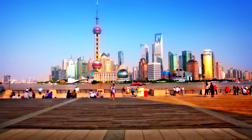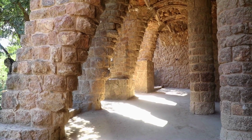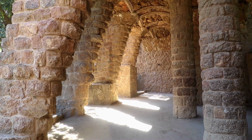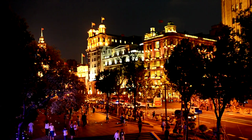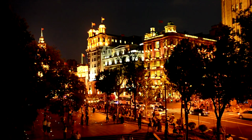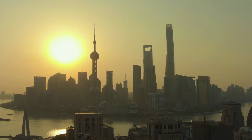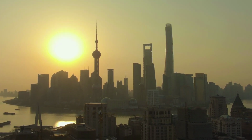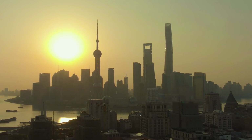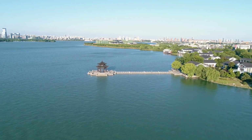From ancient wonders to futuristic skylines, our next stop is the bustling city of Shanghai. The Bund showcases a blend of European colonial architecture and cutting-edge modernity, beautifully capturing China's evolution. By day, it's a bustling waterfront. By night, it transforms into a dazzling corridor of lights. From above, the shimmering Huangpu River and the iconic Oriental Pearl Tower dominate the skyline, symbolizing a city constantly on the move.